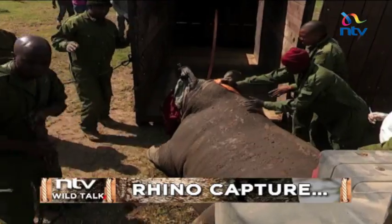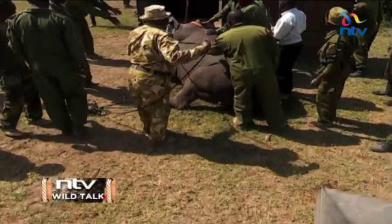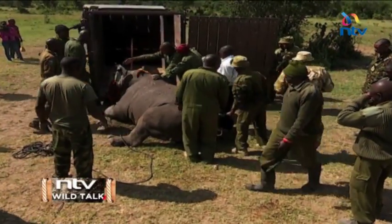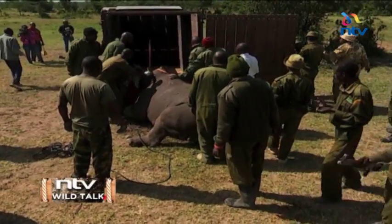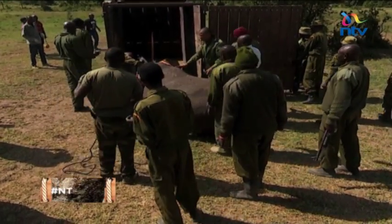And I can also see that the scissors are still in the rhino's ears. Why is that? You keep them right where they are because you want to put pressure on the wounds to stop bleeding. So it's important to have the scissors in there for the longest time possible so that you stop bleeding. Tell me, how many men, and I saw a few women in fact as well, are involved in this exercise, because this is serious labor?